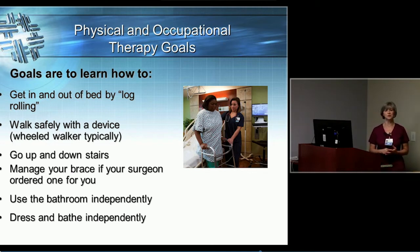The occupational therapist will really make sure that you know how to handle yourself in the bathroom, getting in and out of a bathtub or out of the shower, things like getting up and down from the commode, that kind of stuff. And another big thing occupational therapy does is working on any tips that they have to help you get dressed and undressed at home. So there's a lot of things that will help you do just to make your life a little easier after your surgery.